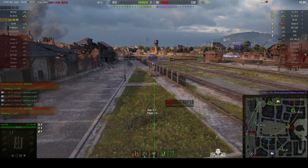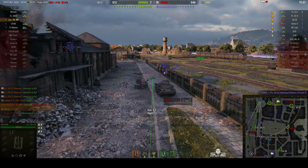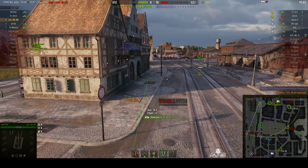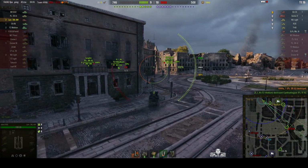And that Panzer 38T is getting rather close. I'm not sure if he's got 6th sense on this Lorraine, so I'm not sure if he's been seen. Round out. Kills the 38T. Uses the same chassis as the Light Viz 38 and the Grille and the Marder, that tank.